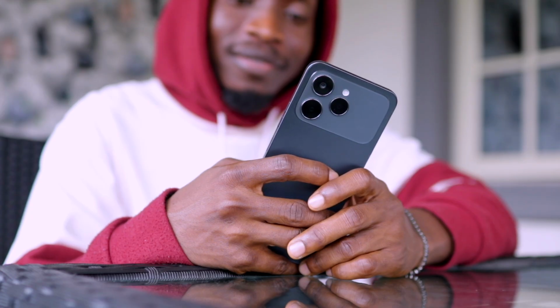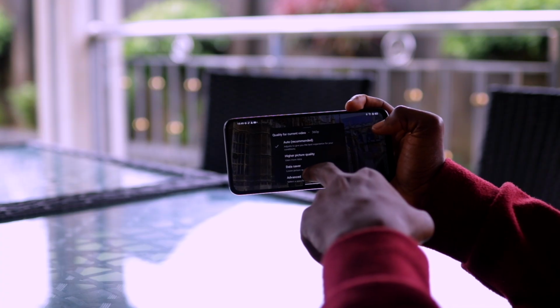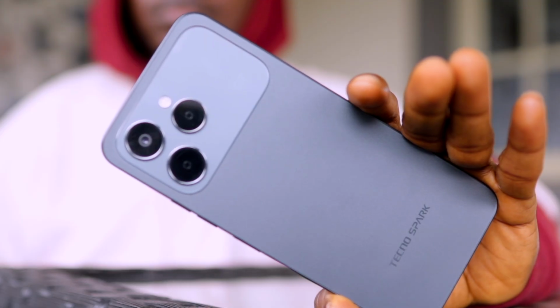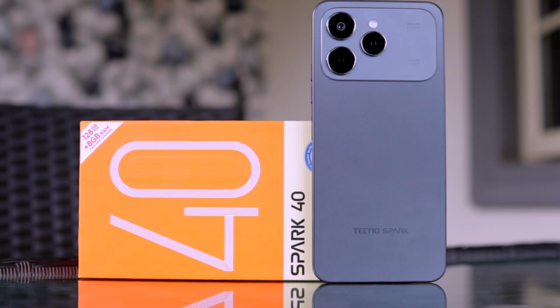So to round it up, I'll say that the Tecno Spark 40 is like a loyal friend. It doesn't do too much. It doesn't lie about what it can't do. But it's always there to pick your calls, snap pictures, and keep you company from 6 a.m. to 11 p.m. without stress. It looks like the yet to be released iPhone 17 Pro, charges like a demon, and costs a Sunday lunch. What else do you want?